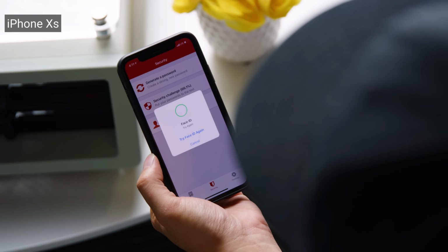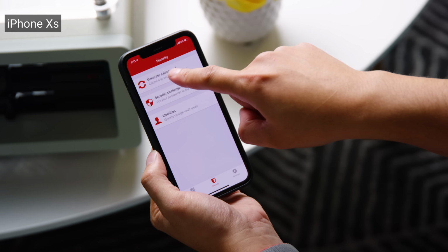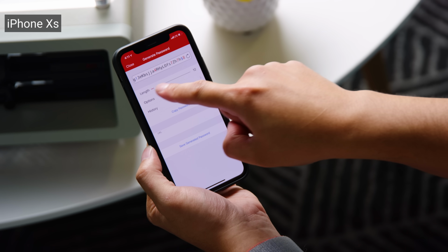Either way, shockingly, Apple finally allows third-party password managers with Face ID. Now, Apple's implementation isn't perfect, but it is so much better. I don't want to use first-party utilities for this kind of functionality. I want something that works on my Android phone, on my iPhone, and on my desktop for that matter.